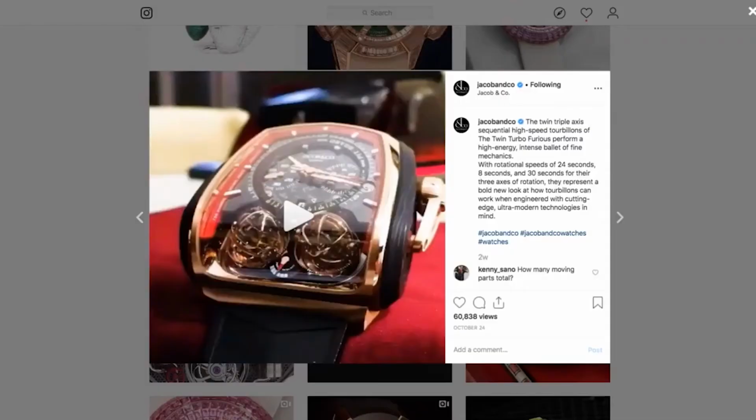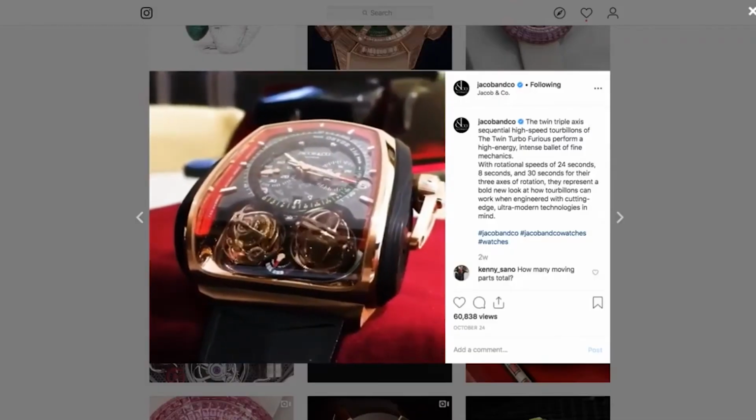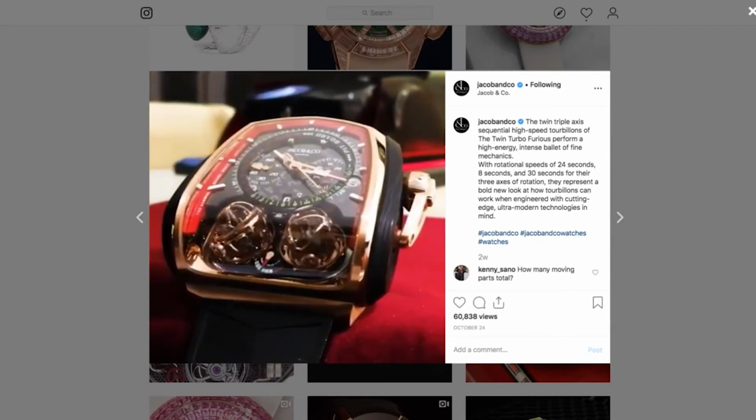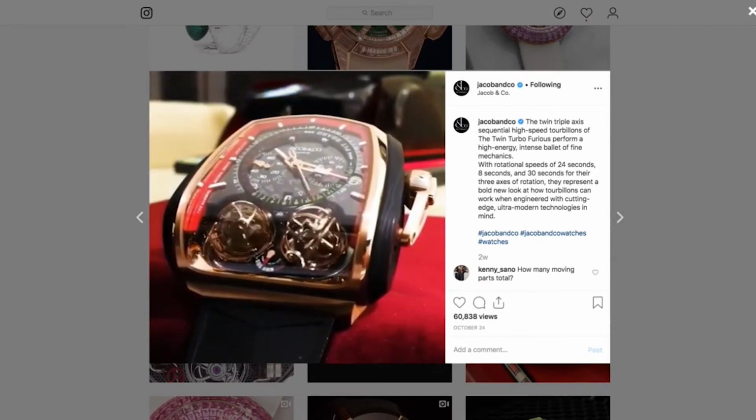If you scroll down on the Instagram, there's some other themed ones that they have. Oh, so go to the middle one right there. Yeah, that one. This one has a double tourbillon. So imagine, here's the car equivalent of how this watch works. Imagine you had a car, right?